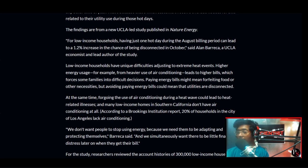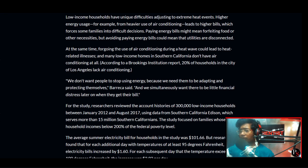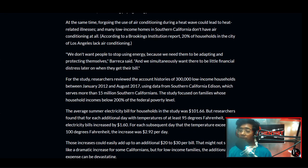For low-income households, having just one hot day during the August billing period can lead to a 1.2% increase in the chance of being disconnected in October, said Alan Barreca, a UCLA economist and lead author of the study. Low-income households have unique difficulty adjusting to extreme heat events. Higher energy use, for example from heavier use of air conditioning, leads to higher bills, which forces some families into difficult decisions. Paying energy bills might mean forgoing food or other necessities, but avoiding paying energy bills could mean that utilities are disconnected. At the same time, forgoing the use of air conditioning during a heat wave could lead to heat-related illness. And many low-income homes in Southern California don't have air conditioning at all.